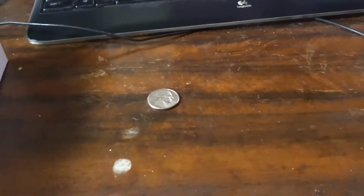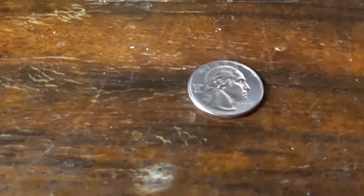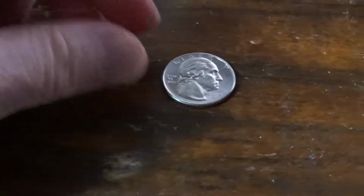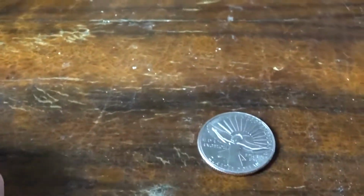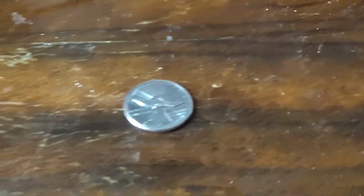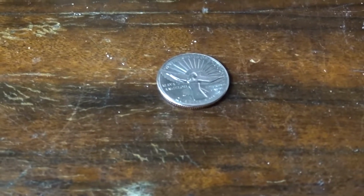By the way, the new quarter kind of threw me off. I thought I'd gotten a fake or something. I didn't know they were issuing new quarters. Who is this again? Yeah, right, Maya Angelou on the back. I thought you had to be dead for a long time to be on a coin or a paper money.